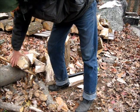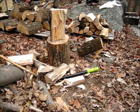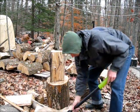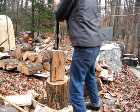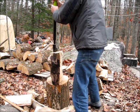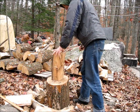I had hit this one quite a few times with the axe, and it wasn't moving. It was not budging. That one's so full of knots. I tell you, this is a good workout though. Yeah, winter is not a time to kick back and relax. Well, I wouldn't want to do it all day.